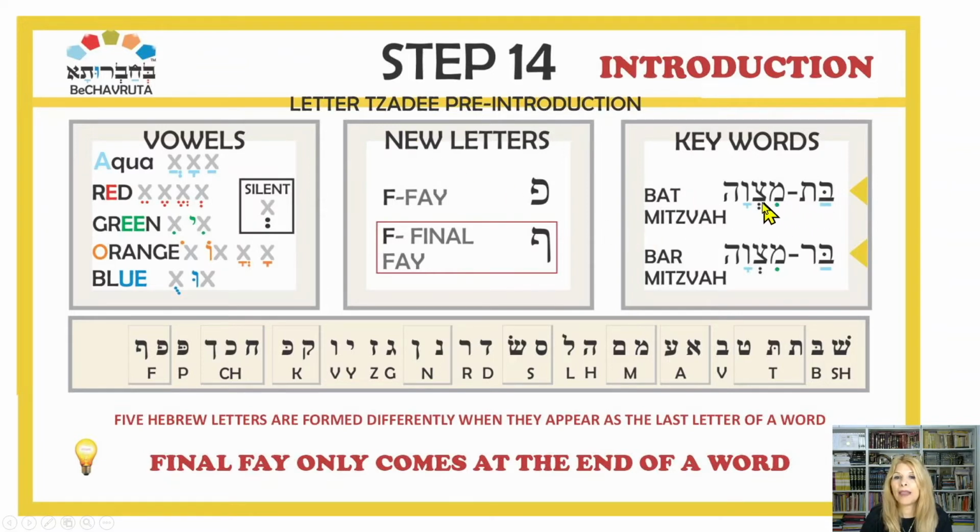And this is the letter tzadi. And the word is Bat Mitzvah. We have a shva, the silent vowel. It's the stop sign. So it's going to be bat. The dash is to separate, like ice cream, to separate between two words. Bat Mitzvah. A girl's 12th or 13th birthday, coming of age. Okay. And bar mitzvah, a boy's 13th birthday. So bar mitzvah, a son of commandment, and bat mitzvah, a daughter of commandment.